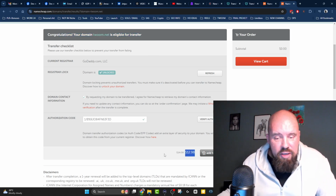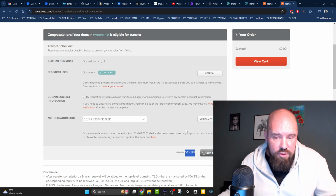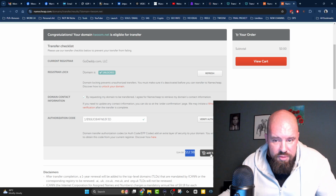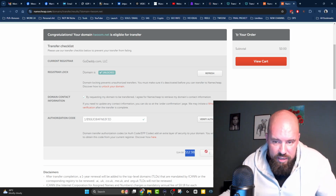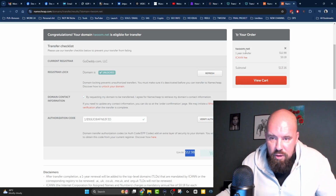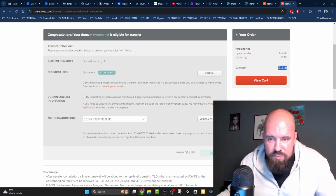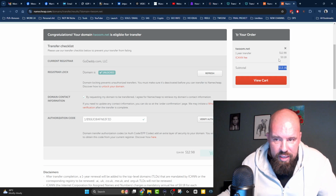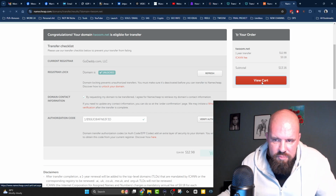And you can see the price down here. So it's $12.98, not 22.98 euros. So yes, absolutely, I want to add to cart, which is what this button says beside it. Add to cart. Now, the subtotal, as you can see, is $13.16 because they're charging me an 18 cent fee for ICANN. That's fine. Now let's view cart.